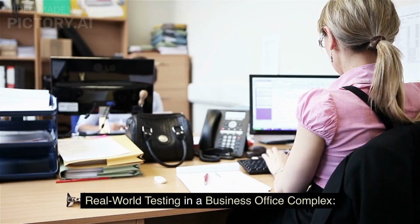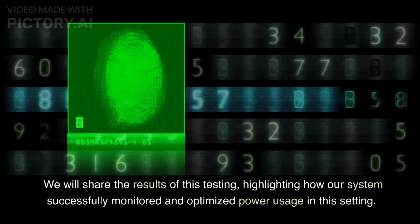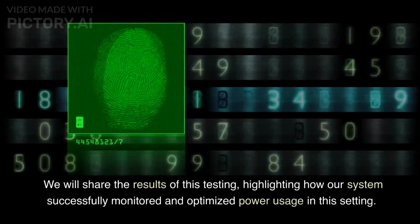Real-world testing in a business office complex. We will share the results of this testing, highlighting how our system successfully monitored and optimized power usage in this setting.